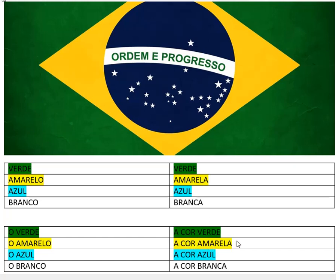The yellow color is beautiful. A cor amarela é linda. The blue color is beautiful. A cor azul é linda. The white color is beautiful. A cor branca é linda. So we can compare some differences here.